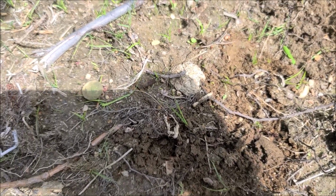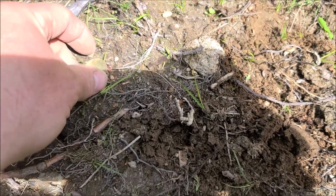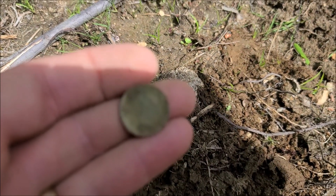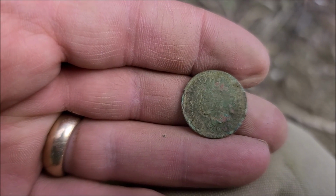A high-tone Indian. Probably like 08 or 09 or something like that. They started making them like they made the wheat pennies, so same composition. So if we get a date, we'll let you know. Cool. I'll take that though. 2 Indians so far. Okay, it is a 1906.